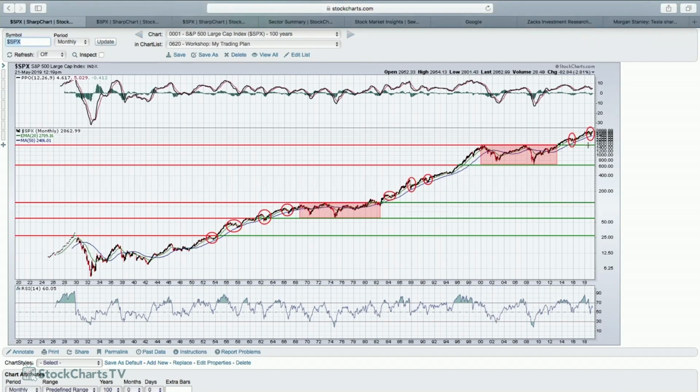And so now what I'm looking for are these little red circles where we're just getting pullbacks. I could have circled this one right here, 1998. That was about a 20% drop before we went up one more time. But these don't last as long as these huge declines.